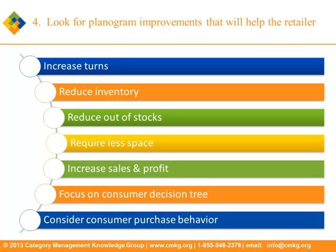When changes are made in planograms, there should be a review of how the recommended planogram changes are going to positively help the retailer increase turns, reduce inventory, reduce out of stocks, require less space, increase sales and profit, and/or focus on their unique consumer. Otherwise, why would they implement the changes?